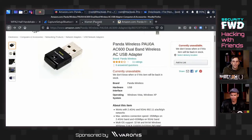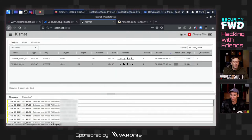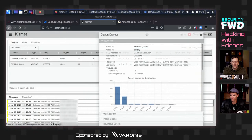So let's go over and we can see here's Kismet. And I filtered right here for TP-Link guest. That is the network we're going to be attacking today. And here we go. We can see lots of information about it. If I click on this, I can see, maybe can I move this? I can. There you go, Michael. Something less to blur. Sort of.